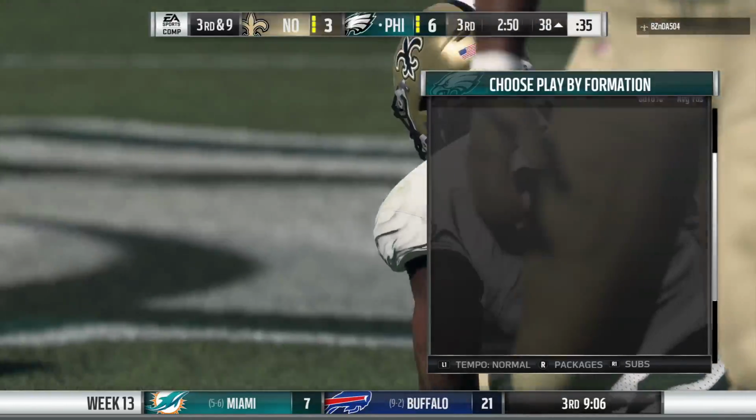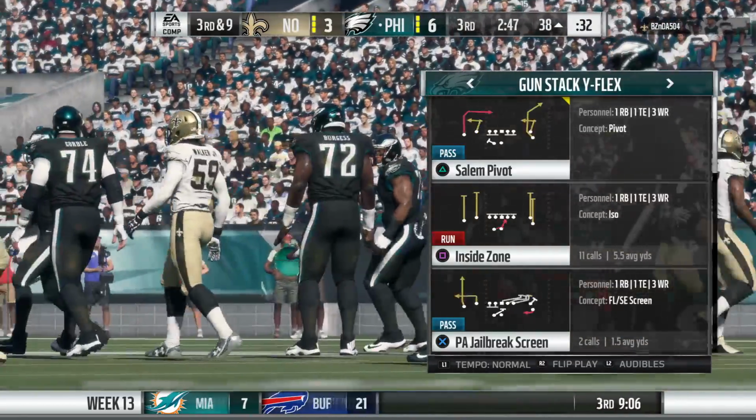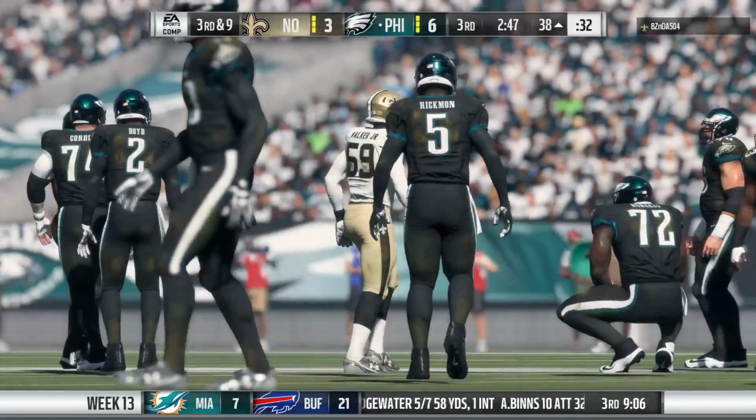Well, that's not a run that's going to make any of the highlight tapes, but they've been moving it well all game on the ground. This is another one that keeps them moving forward.